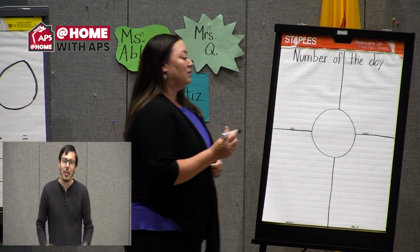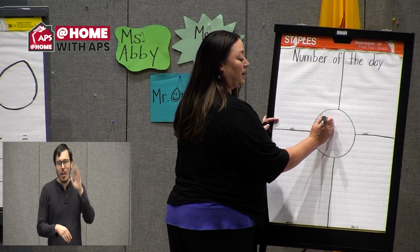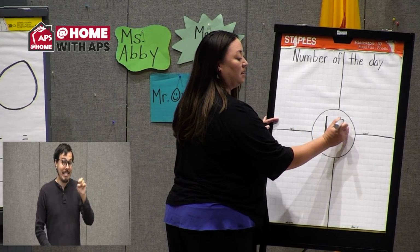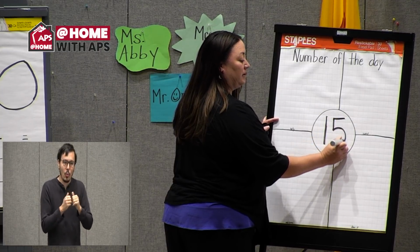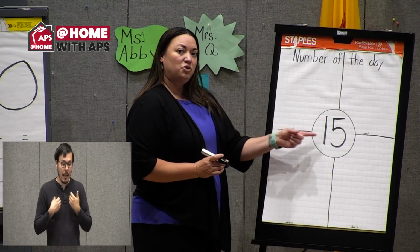Let's write it in the middle. To make a 15, remember that all teen numbers start with 1. So I have a 1 and a 5. 15 is going to be my number of the day. Did you write along with me?